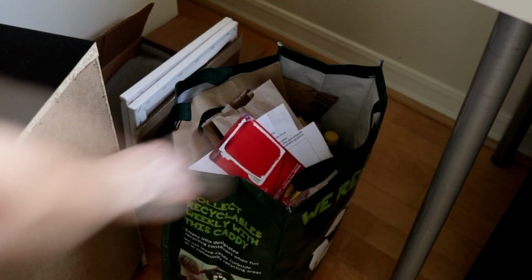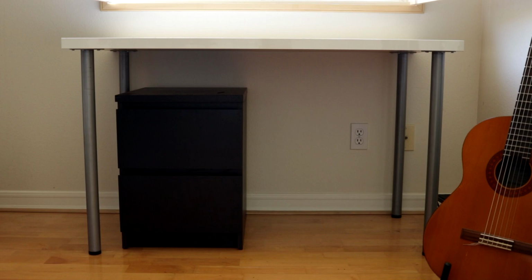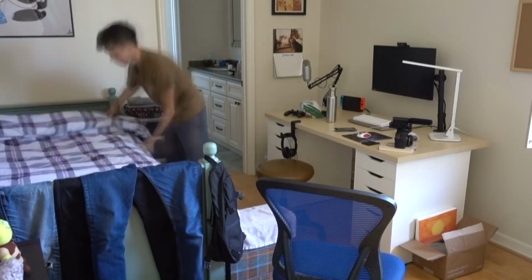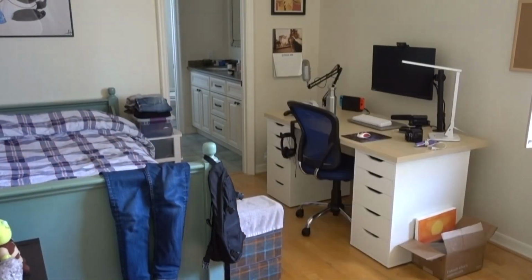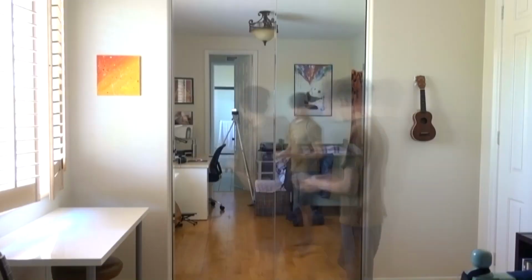Finally, I just made some final touches to the room and cleaned up a bit. So I took out the recycling. I looked through the remaining black nightstand I had and decided I could take all of that stuff and fit it into my Alex drawers. So I was also able to get rid of that. Then I just set the bed and cleaned up my desk and got rid of some boxes that were in the way. I wiped down the mirrors because they were pretty smudged. And finally, I'm able to show you the finished room.